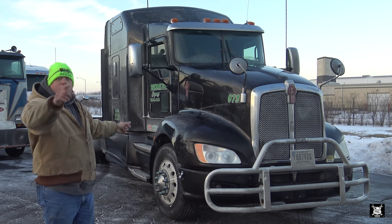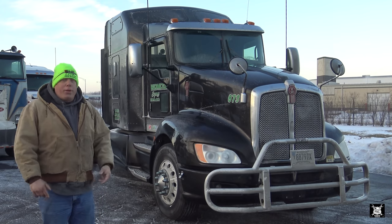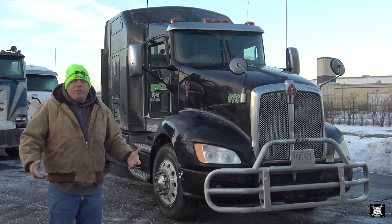It's available for you. That's right. If you want to work with me at Wiedmeyer Express, this truck and a few others like it are available for you to drive. What's the catch? Well, drivers, there is no catch.